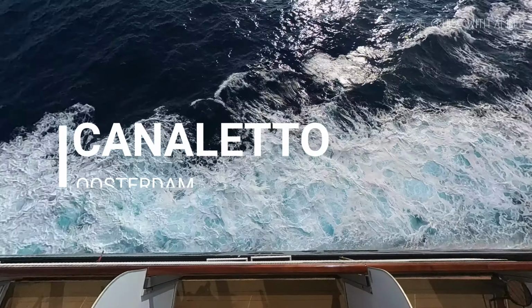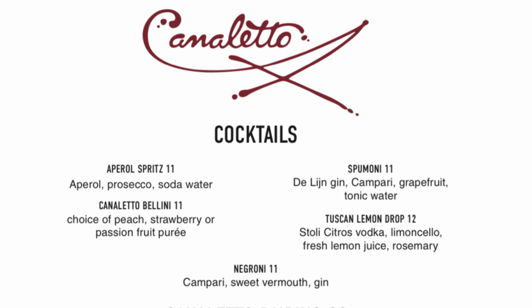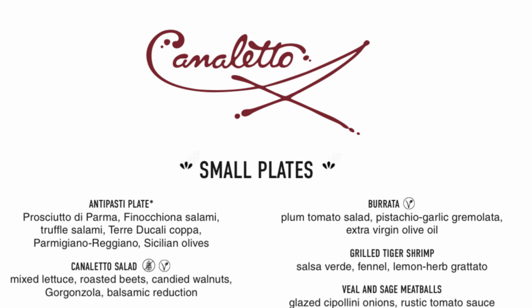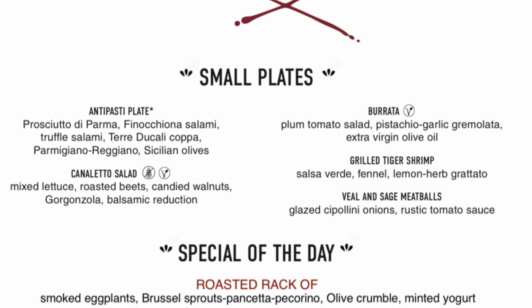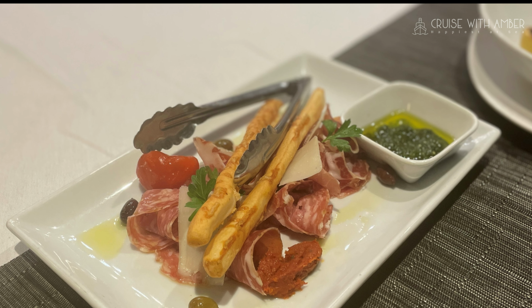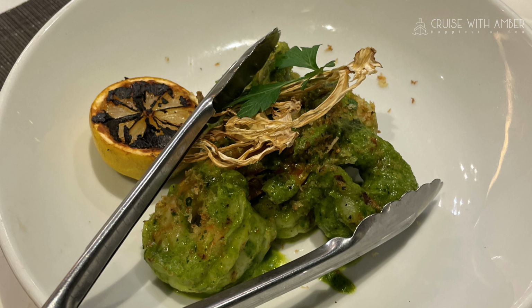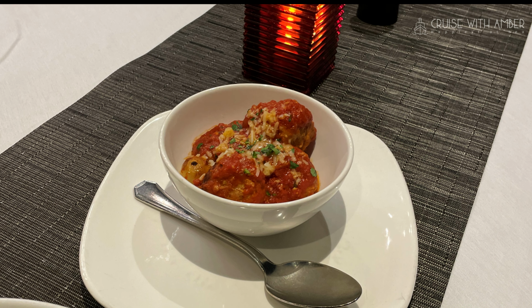So in the evening, I headed up to Canaletto for my first taste of specialty dining on Oosterdam. Canaletto is a relaxed venue located in a secluded corner within the Lido Market. Serving authentic Italian cuisine, the emphasis here is on sharing and making dining a social occasion. The pasta is made fresh daily on board, and there's also a kids menu available.